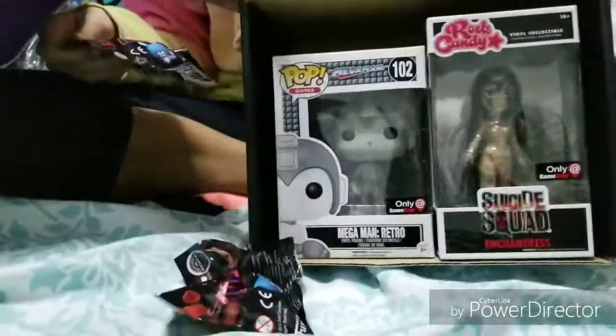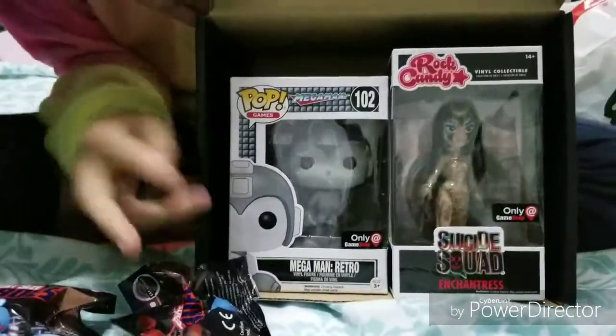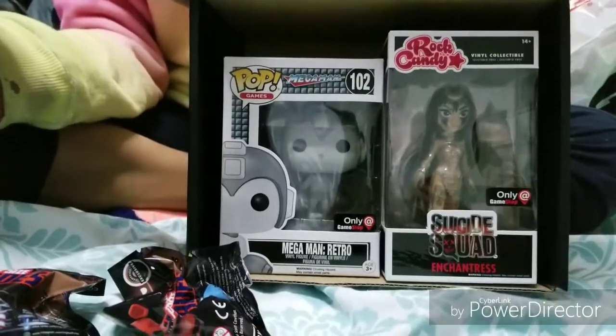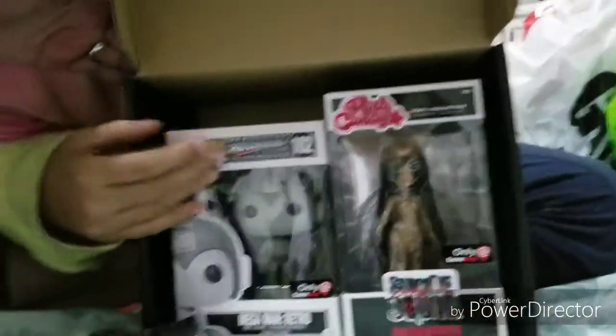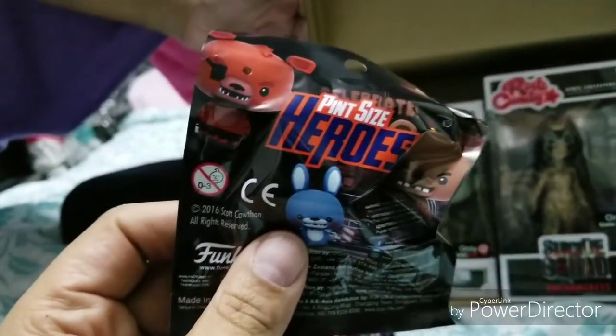So I was like, you know what? I can't go wrong with these. So let me get that Mega Man Retro and the Suicide Squad doll. I forgot. Enchantress. There you go. I was like, yes, that's what's up. And then it came with these things. It's Pint Size Heroes. Oh, Five Nights at Freddy's.